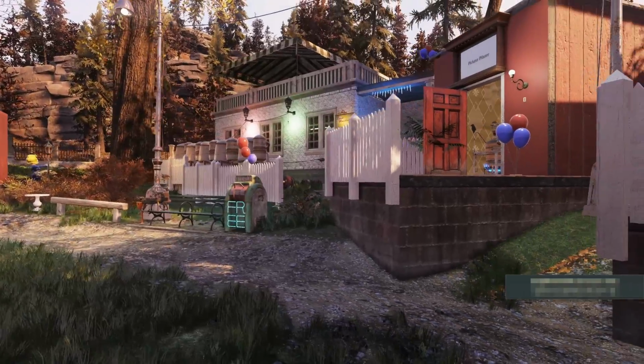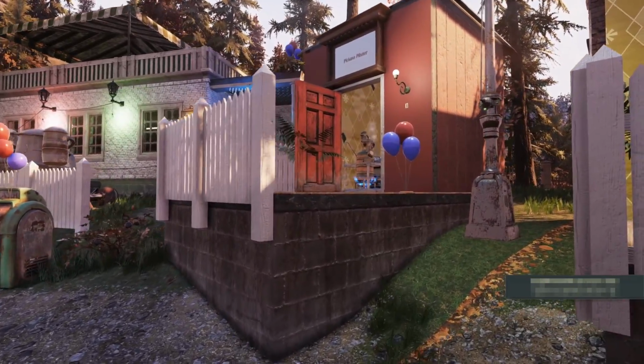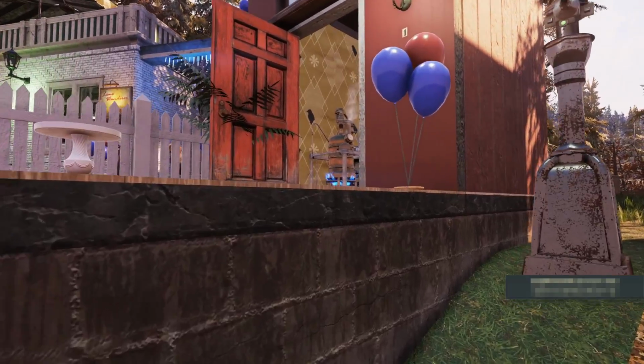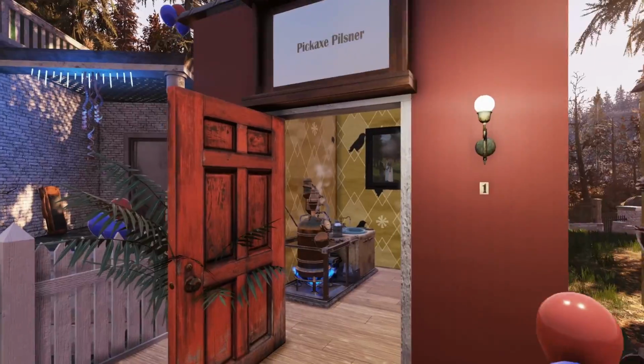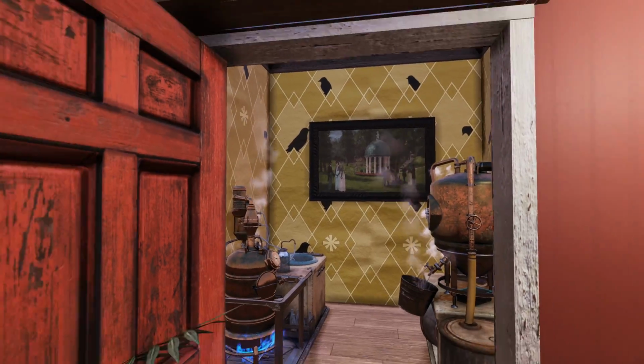look of this. The illumination, all the neon and the signs and everything all outside give it a really busy, lived-in, completed camp look, which is really, really cool. A little brewing station in here. Picture of the White Spring at the back.